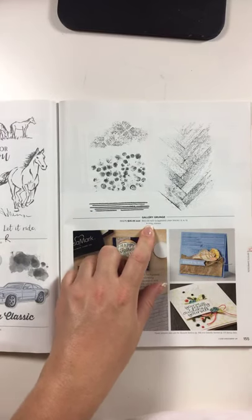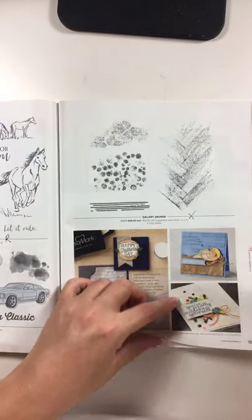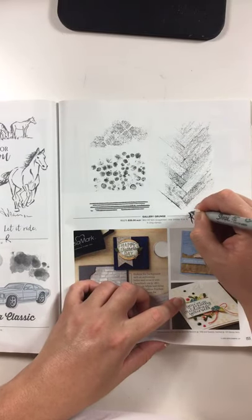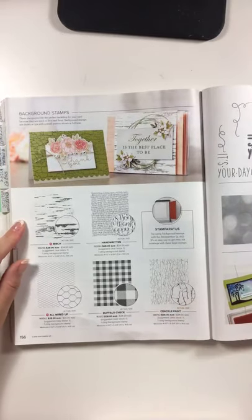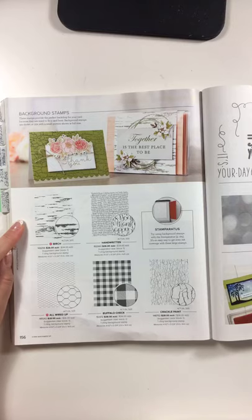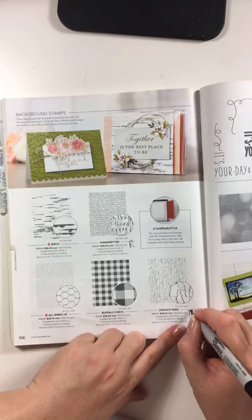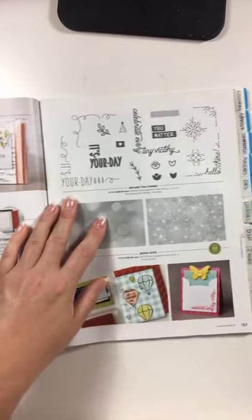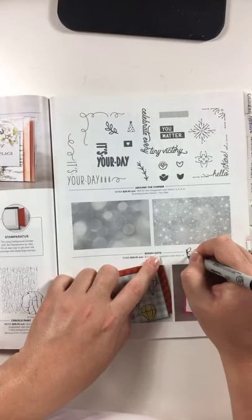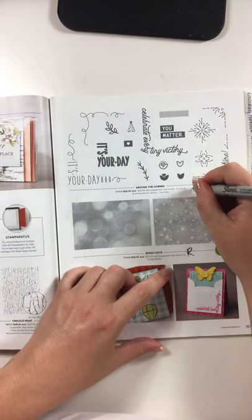Gallery Grunge on 55. Oops, I do an R for retiring. Background stamps. Some are continuing and some are not. Crackle Paint and Handwritten are both retiring. Excuse me. And then the Bokeh Dots is retiring. It's such a great background stamp, and so is Around the Corner.